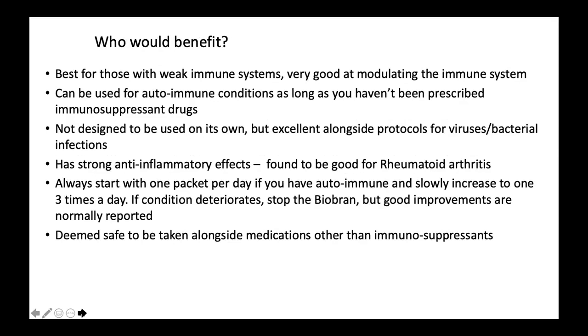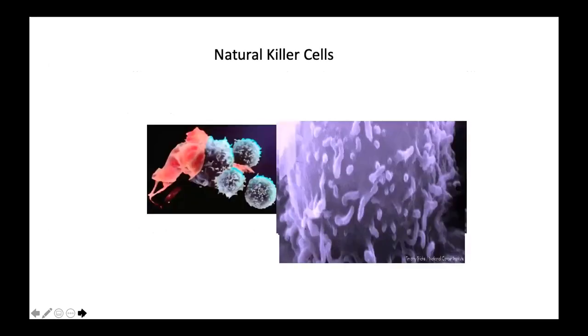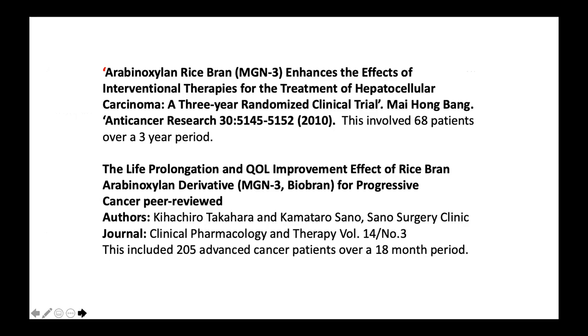So people that would really benefit from this are people with weakened immune systems, but they found that it can be used for people with autoimmune conditions as well, as long as they are not on any immunosuppressant drugs. It can be used alongside other medications and alongside other protocols that help to decrease the pathogen load. It has a very, very strong anti-inflammatory effect, so it's great for things like rheumatoid arthritis, and very, very important to help strengthen our immune systems.